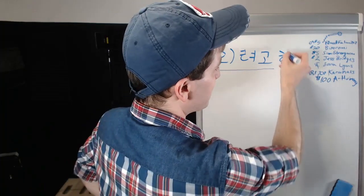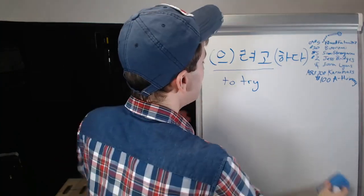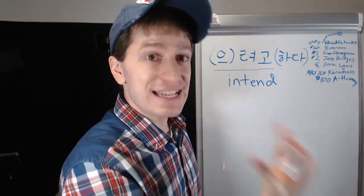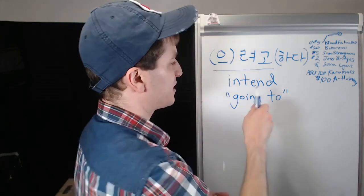This part, the 하다, is actually optional. This does not mean to do something and see how it goes. This means to try in the sense of intend. I think a really good way to translate it into English is going to. Going to is a way that this is often translated.